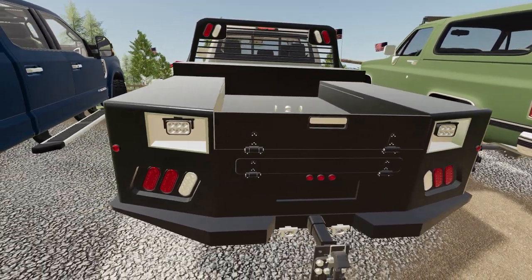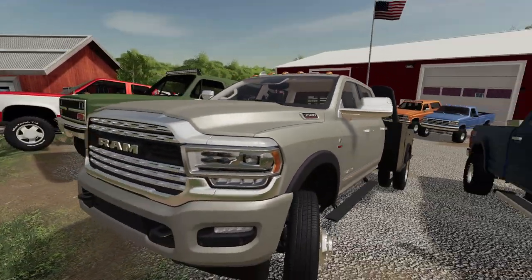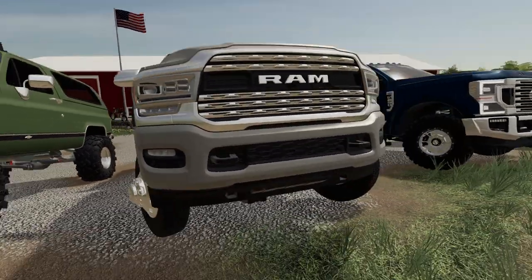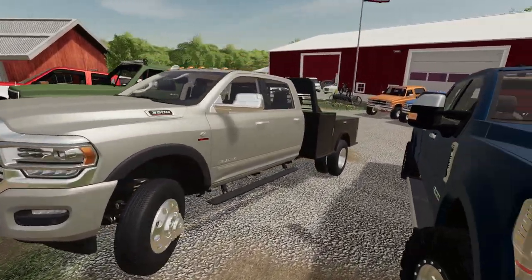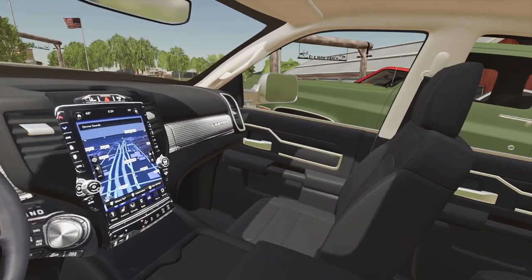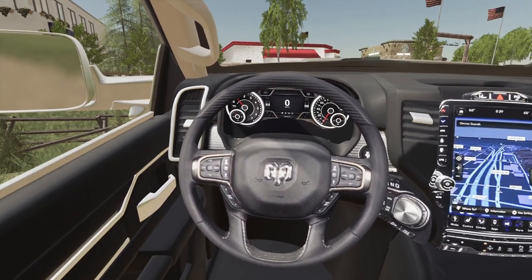Not a bad truck right here. I mean, it's a Cummins, 1 ton. Kind of like the appearance of this. Kind of digging it right now. Man, look inside here. Now that's kind of bright. It's in your face bright.